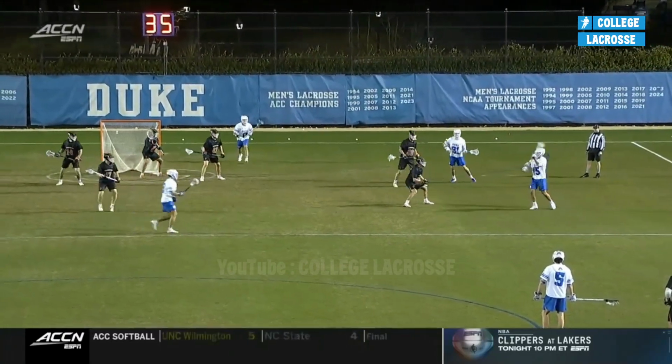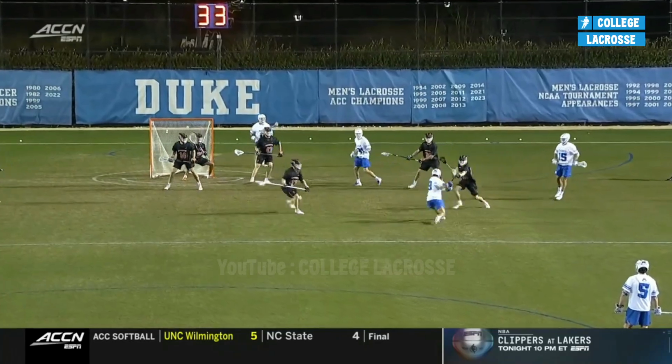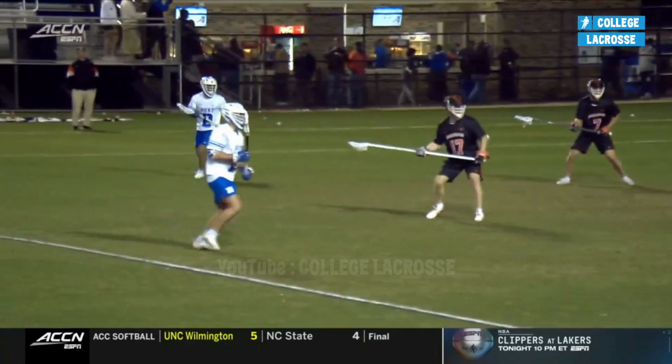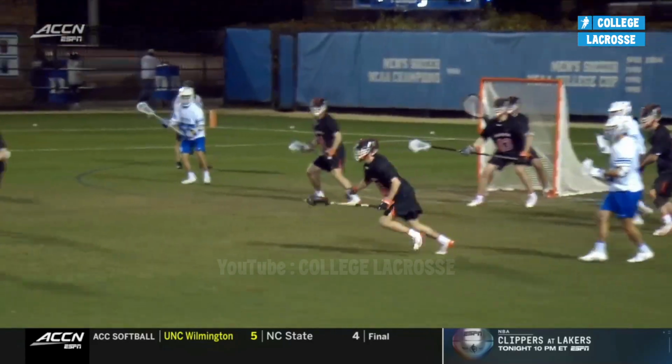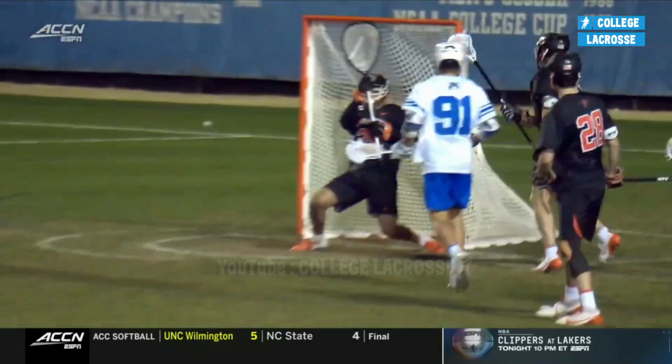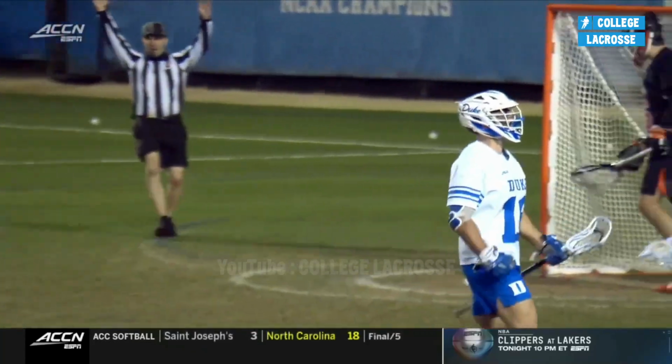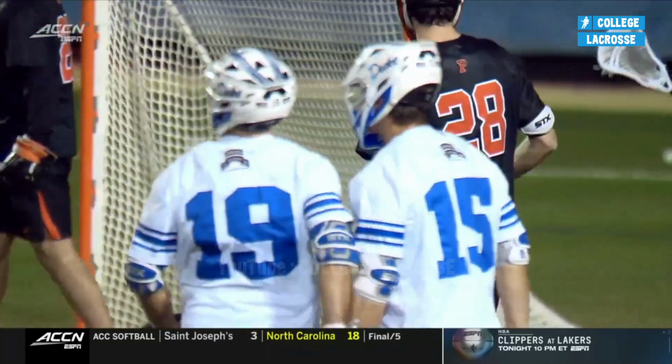Really? Right, and watch right here. Tremendous job sucking that defender out of his position, right? Duke did. That's what you have to do when you play against the zone. You have to move the defenders out of their position, get them to commit, right? Passes it back to Johnston, and then he settles in to that shot.